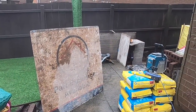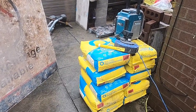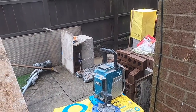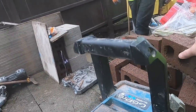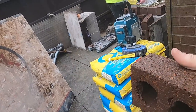Right, hectic morning. It's probably half 11 now. So picked up our cement from B&Q, picked up our tyres from Screwfix, picked up some bricks to make a start from Hughes Grey, which are absolutely soaked. See how wet that is. Can't use them. They're like an engineering brick, so they don't dry.